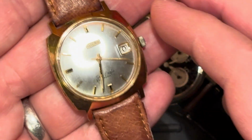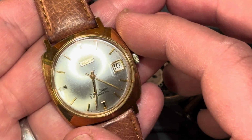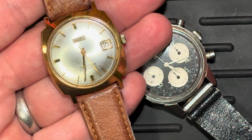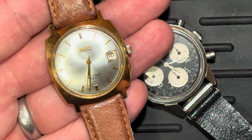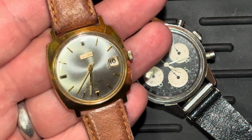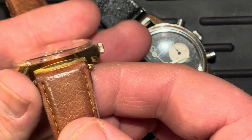So I just wanted to actually put this one in here just because it's the kind of thing that I will actually buy when I find them. There are a lot of watches out there that are cool, but I try not to grab every one I come across. But this is a good example of the kind of watch that I'm having a hard time resisting now, even though it's only, I think, gold fill. I think this one's actually gold fill, maybe gold plated.